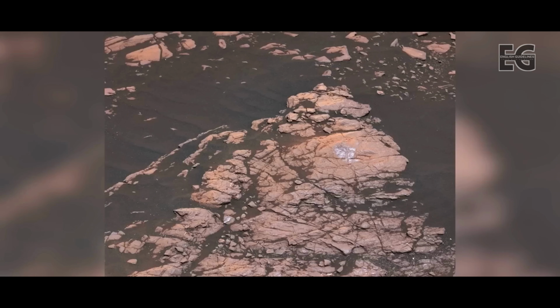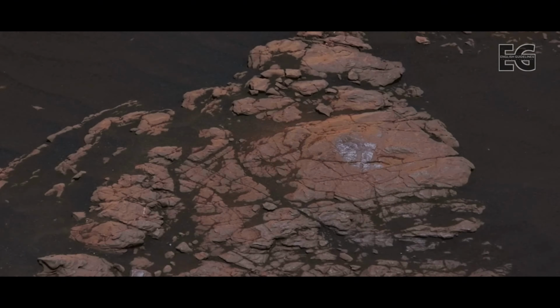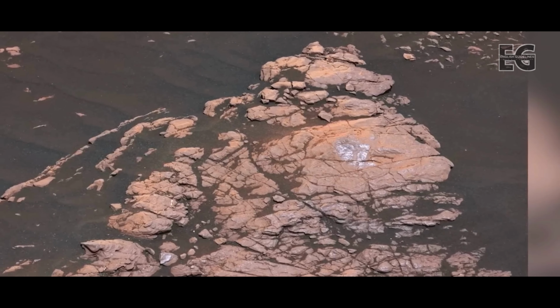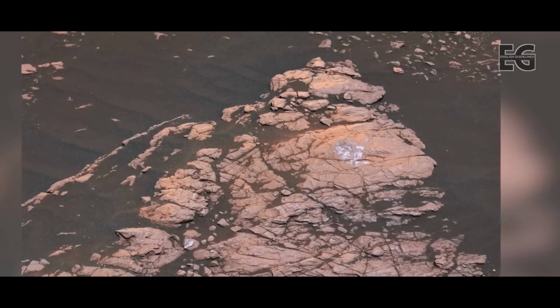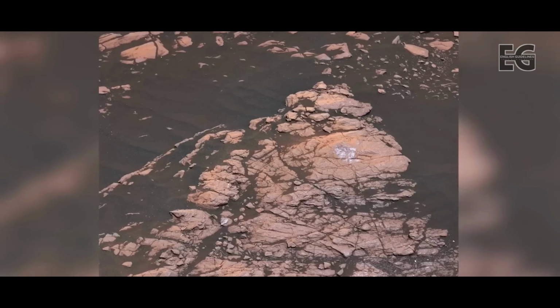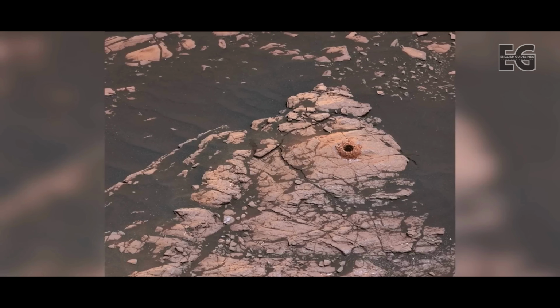On Sol 2370, Curiosity gets its first taste of the clay-bearing unit at a site named Aberlady. The drilling is a total success. When looking at the before and after images, we can see that the drilled rock and terrain surrounding it appear to have moved when the drill was retracted.